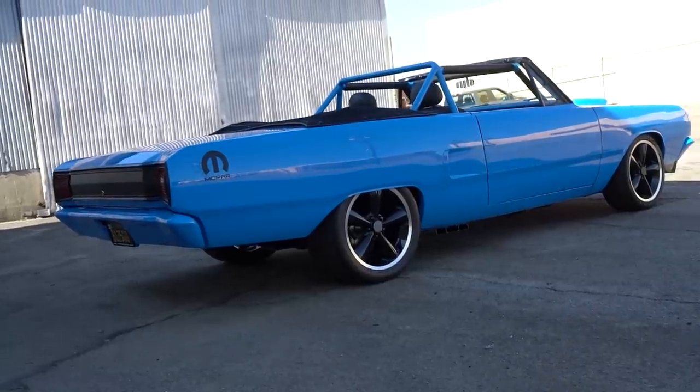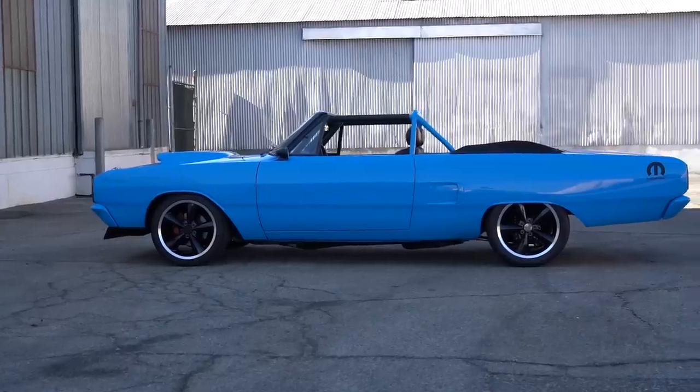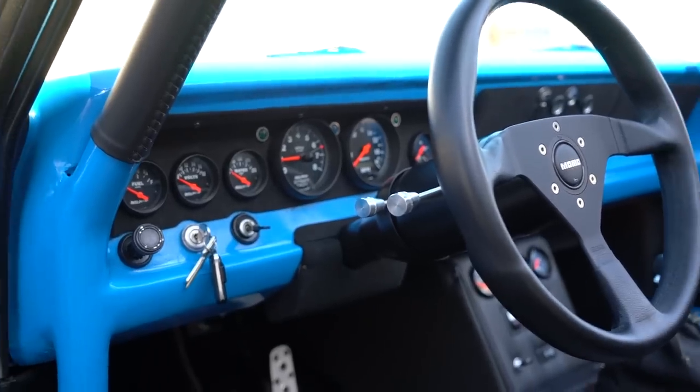Nice. Being a guy that's not a builder, not a designer, not a mechanic, I'm just an enthusiast, so I appreciate the artistry and the choices that you make as you're building a car. I really appreciate that.